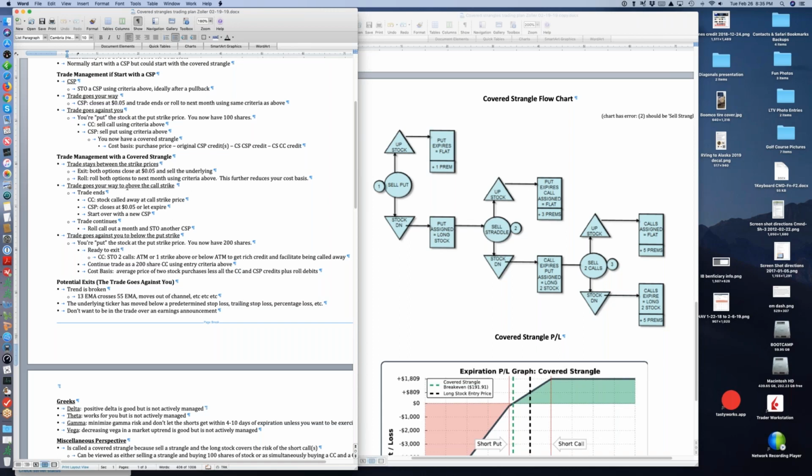So another possibility is that the trade goes up. So it goes up to the call strike, and your stock gets called away at the call strike, just like a covered call. And your put, now this is one time when I might not close my put. I might just let it expire, because if the stock has gone so high that it's going to get called away, then there really is no gamma risk to speak of down on the low side. So I might let this one expire. And so now you have no stock. And so now you would just start all over again with another cash secured put.